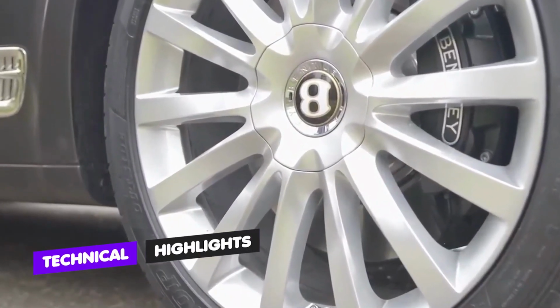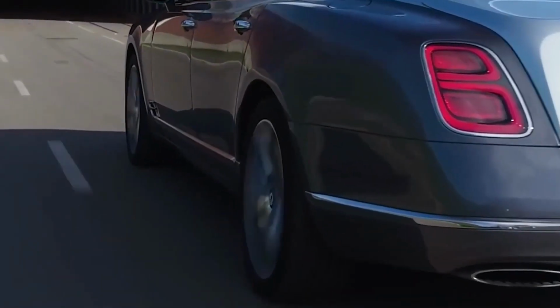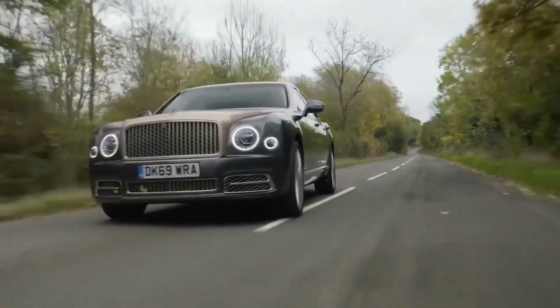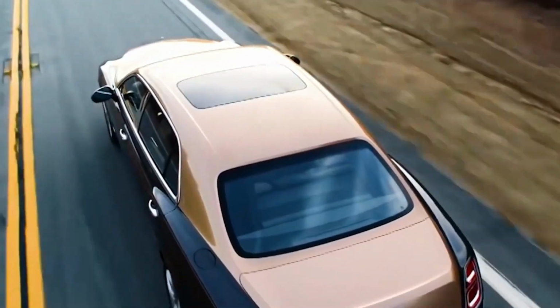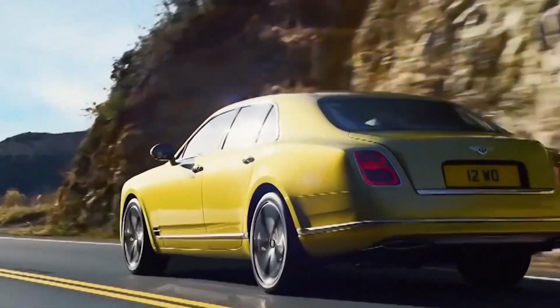Technical highlights. The newest Mulsanne has undergone extensive refinement as Bentley's most opulent model, and the company's engineering teams have gone above and beyond to make this possible. To reduce road noise, the tires, for instance, are 265/40 ZR20 Dunlops as normal. This can reduce loud engine bay noise by up to 15 decibels.